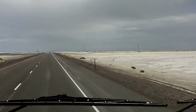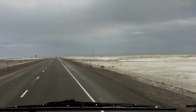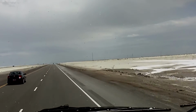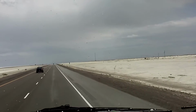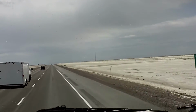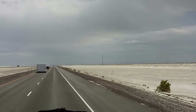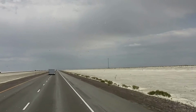Getting ready to get into our first rain of the trip. As you can see, there's clouds ahead, rain ahead in Utah. So, might not be able to get too much video done depending on how heavy the rain is. Otherwise, we will come back as soon as we determine how bad the rain is. But right now, the wind is pretty bad, and we'll see how bad the rain is. So, no speed records today on Bonneville, so we'll just deal with the rain and the wind.